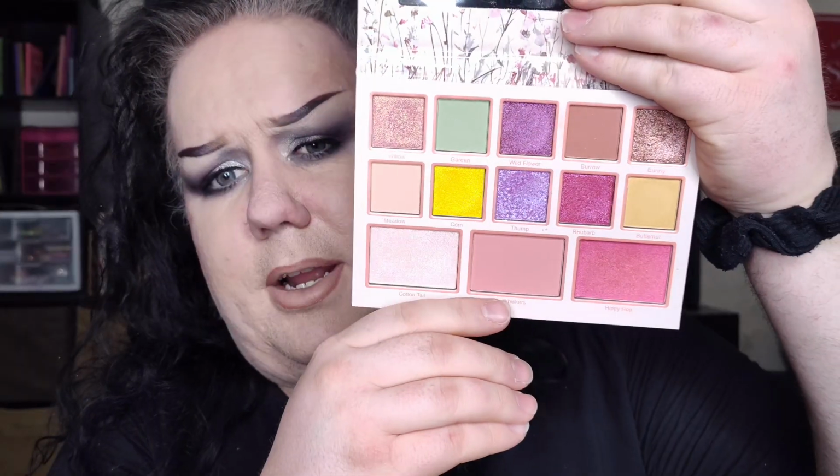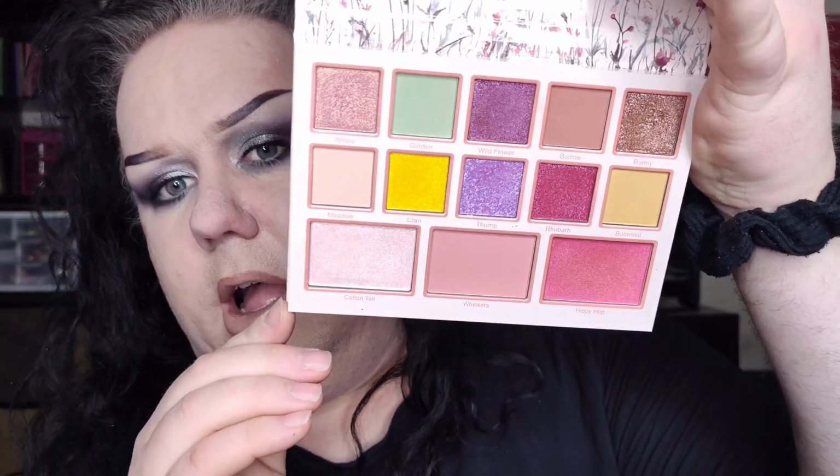Up next is going to be the Bunny Love palette. This is by Sugar Drizzle Polish. This is another palette that we did get in our Ice Cream Beauty box. Okay, I hope that's better. I tried to adjust the lighting, so sorry if I look a little bit darker. But now you can see the color story.